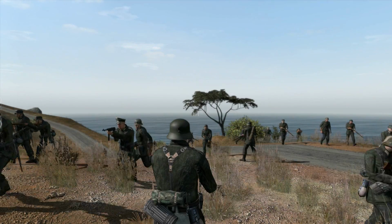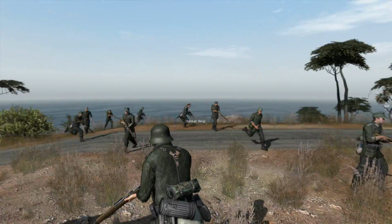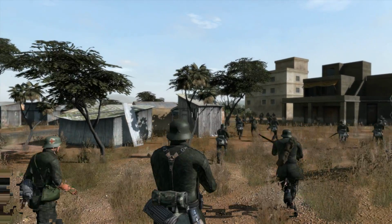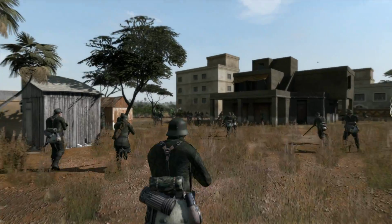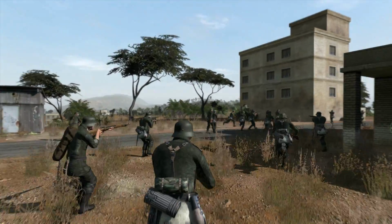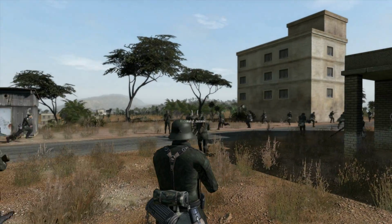Hey everybody, and welcome to another Epic ARMA where we are supposed to be the Italians and we are attacking Tug Argan. We are doing this in 3 columns. This is the southern column, which actually does not have armor on it. That's not the reason.